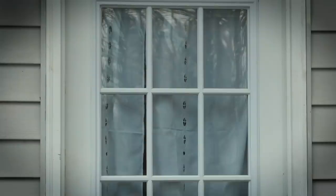Sweet. Ooh, what's it looking like outside today? Nice. It's actually beautiful. Here's our beautiful backyard. I don't actually go outside, I just look out there.